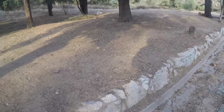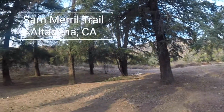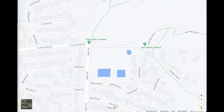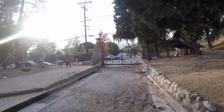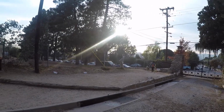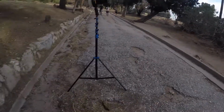Alright, we're here at the Sam Merrill Trail in Altadena. It's the entrance here, and there is no parking anywhere, so you have to walk blocks. Alright, so here we are at the Sam Merrill Trail in Altadena.